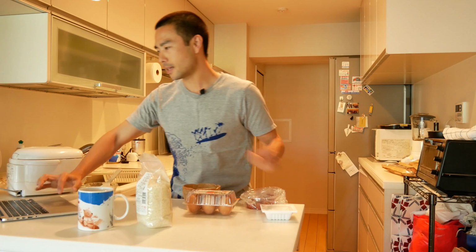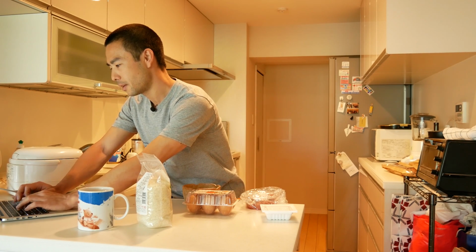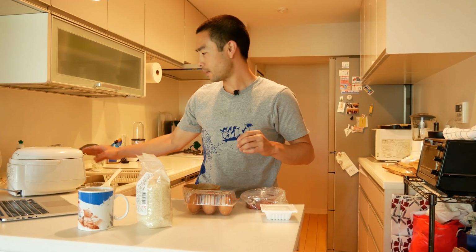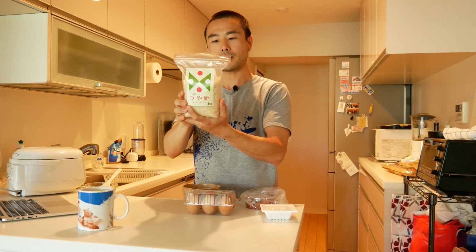But first, we are going to get my breakfast started. Right now, it's a little past 10 in the morning. Let me put my comment up. And I have some rice ready to go. I cooked 1 cup of rice. This is actually rice from, I think this is Yamagata, yeah. Yamagata Ken.